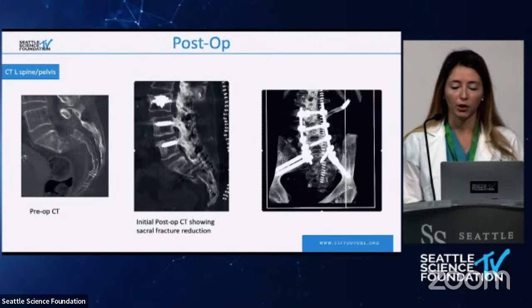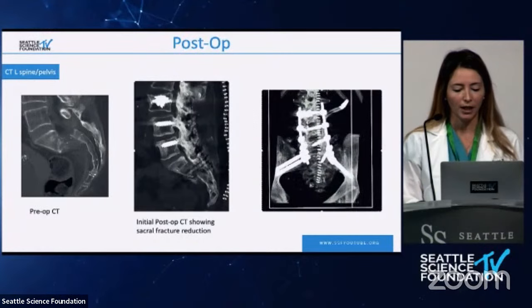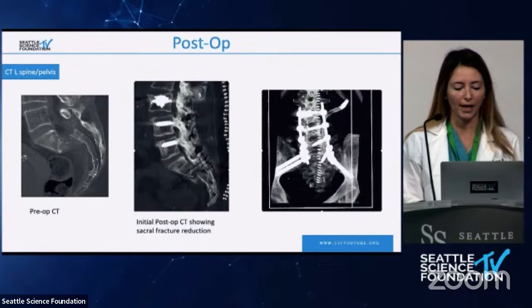The patient had immediate pain relief in her right leg. Her dorsiflexion improved to 4 out of 5 from 3 out of 5. We talked to endocrinology, and we got her on calcium, vitamin D, and an anabolic agent to help with her osteoporosis. She was then discharged to rehab on post-op day 7.